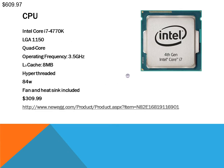I'm good. Okay. CPU: the Intel Core i7-4770K, LGA 1150. Does the socket match the motherboard? I'm not asking Joe. Steve, does the socket match the motherboard? Yes. Are you sure? Yes. Did you pay attention? Yes.